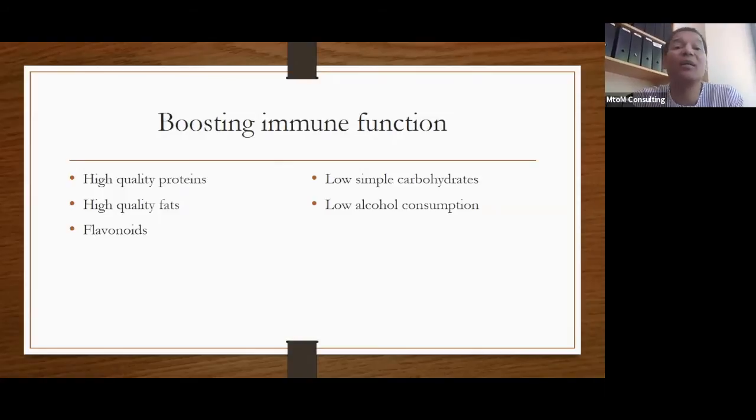In terms of not helping your immune system, high and low simple carbohydrates. So things like sugar, things like just plain white rice, things like white bread, eating a lot of carbohydrates just in general, eating or drinking a lot of alcohol. Those will all impair your immune function. They'll also impair your digestive function. So you want to keep that in mind as well.